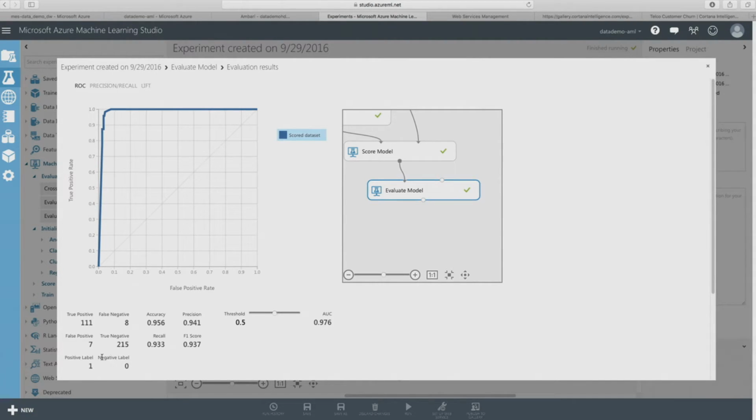What's my positive label? What's my negative label? That could be a yes, no. It could be a 1, 0. It could be different things along those lines. You can see I was accurately able to predict true positives of 111, true negatives of 215. I had false positives, which were inaccurately saying it's a positive classification. I also had 8 false negatives. So those are ones that are bad predictions, ultimately.